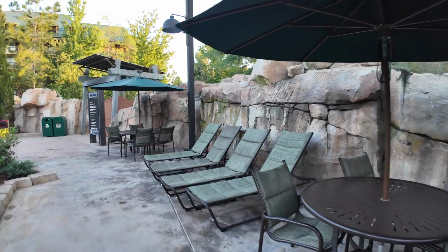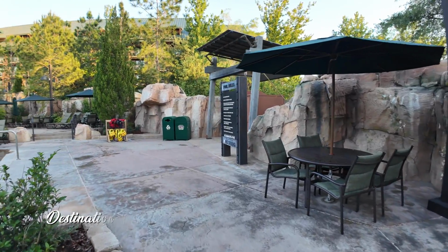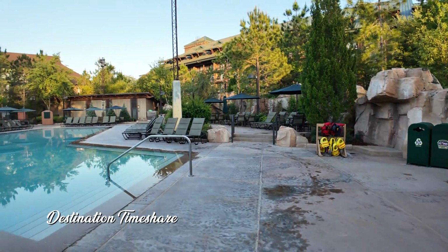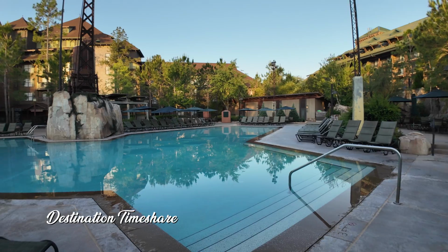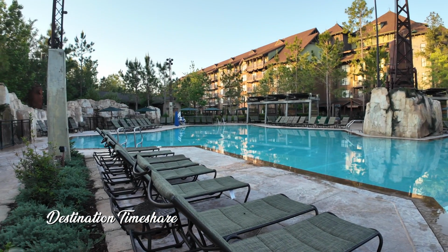And lots of seating areas, lots of loungers. So there really isn't any issues, probably except maybe in prime time during the day when it gets real busy. But here's a look back at the pool. Nobody in it yet. Recording this segment nice and early in the morning. Yeah, really like the theming here at this pool.